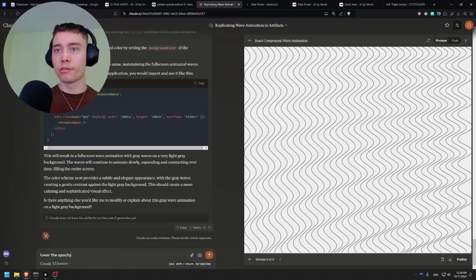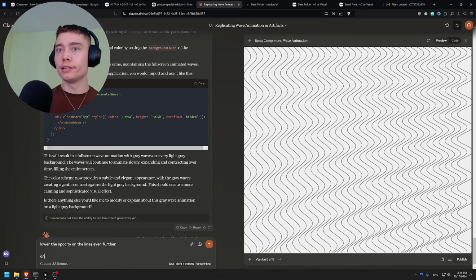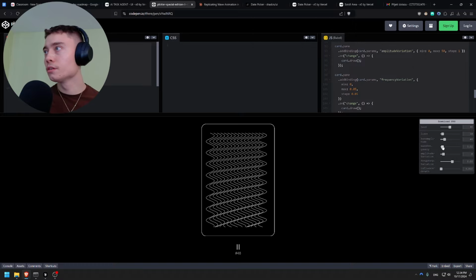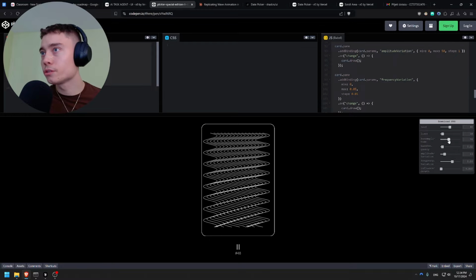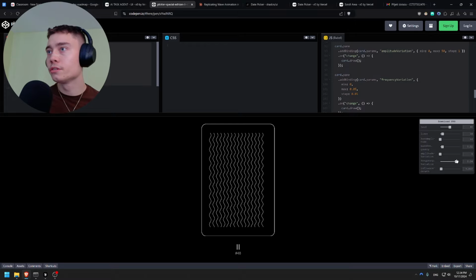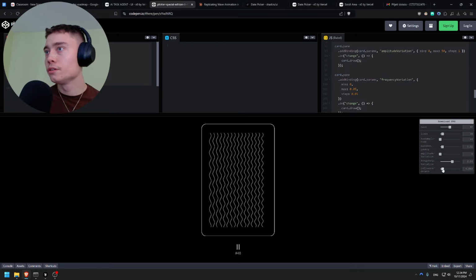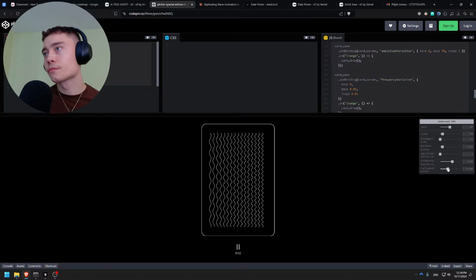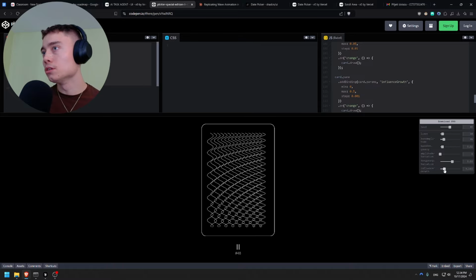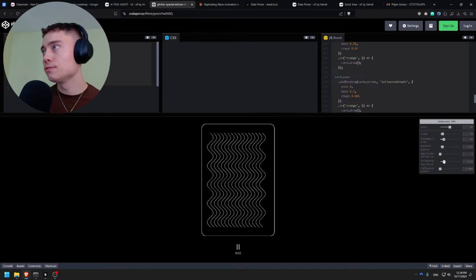Lower the opacity of the lines even further. And okay, we need to, where's the movement? Amplitude variation. Changing base amplitude. Amplitude variation. Frequency variation. Influence growth. We don't want any growth. I mean, I have these amazing. I wonder, like, base amplitude plus. Oh, this would be bad. Maybe frequency variation too.